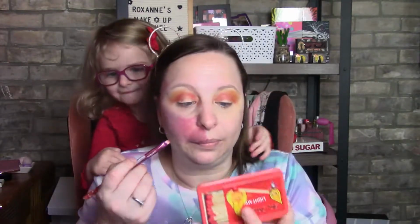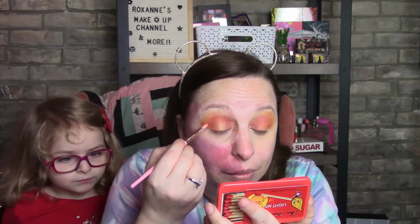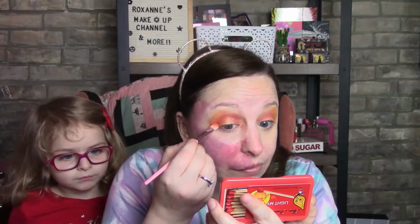I like the little mirror on this one. Then I'm going to go in with that shade called Fired Up, which I'm not really complaining about. I really do like it. It's very nice and very sparkly.